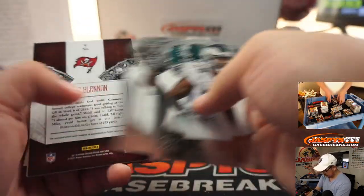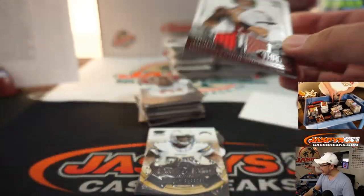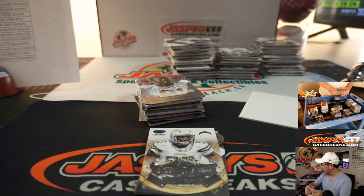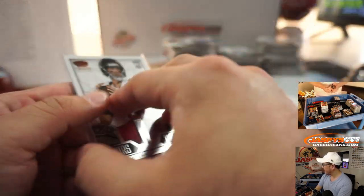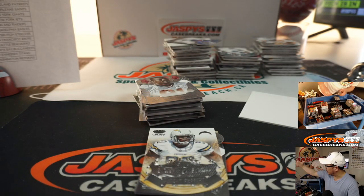Die cut. Mike Glennon to $299. Is that live? Yeah, that is live. Is it cloudy? I think the sun is coming down the mountain, so it's a little hazy.